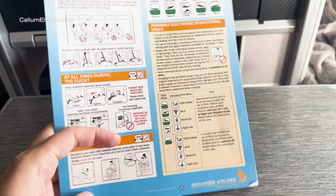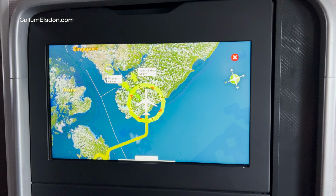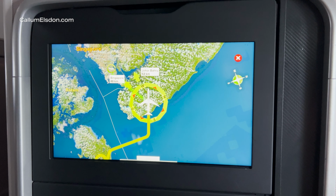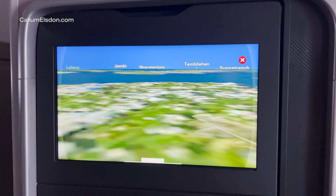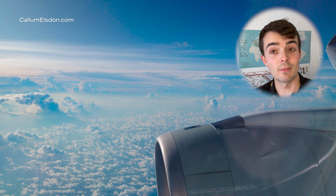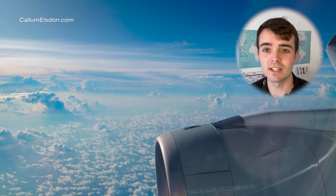I finished the flight by taking a read of the safety information card and then a good look at the slightly retro in-flight map. It performed the task reasonably well, but cannot be controlled or personalised in the way newer map systems can. While we're coming to land at Singapore Changi Airport, here's my verdict on the short-haul, wide-body experience on Singapore Airlines. Simply put, they are great.